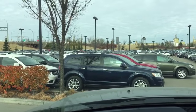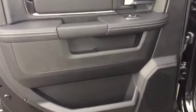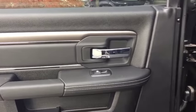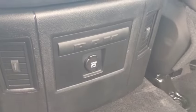Let's go take a look in the back seat now. All right, coming to the back seat here. Here's our nice door panel, storage down below, storage in the middle, and your power window switch. Pockets on the back of the driver's seat, pockets on the back of the passenger seat, adjustable air vents in the middle with a 12-volt DC power outlet and a RAM badge, two cup holders down below.